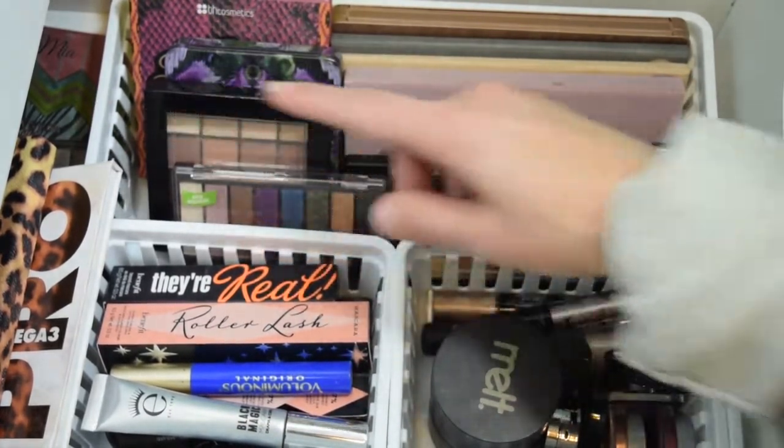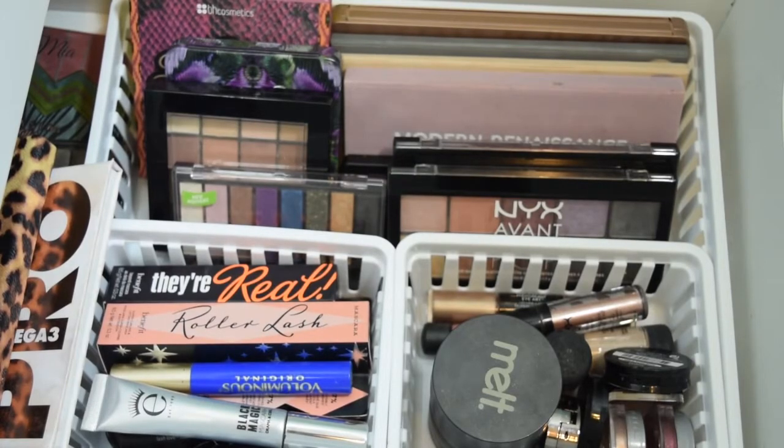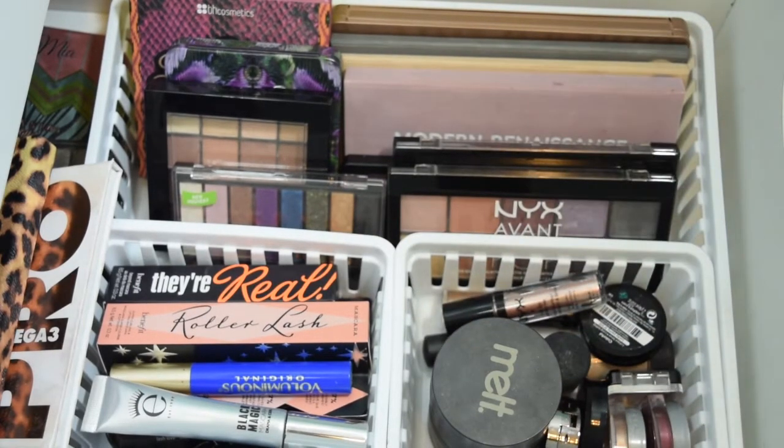And I also have some palettes that I won't show you in the video that I don't want to pan in 2018, but they're on the older side, so I think at the end of 2018 they need to just go. So I want to get as much use out of them and say my final goodbyes to them. But yeah, so let me move you down to the makeup brushes.